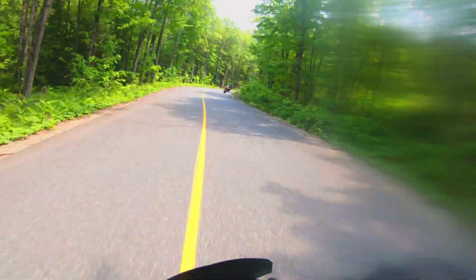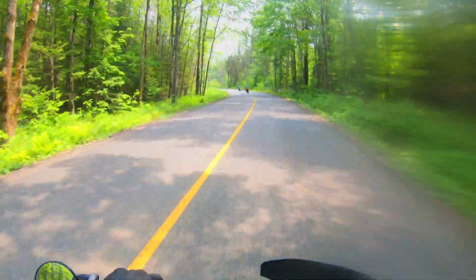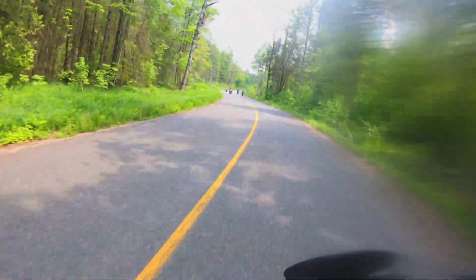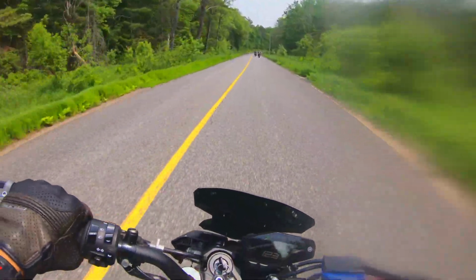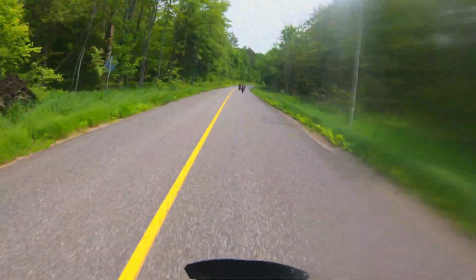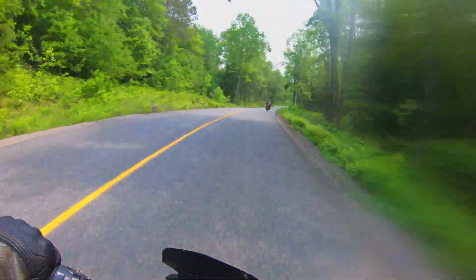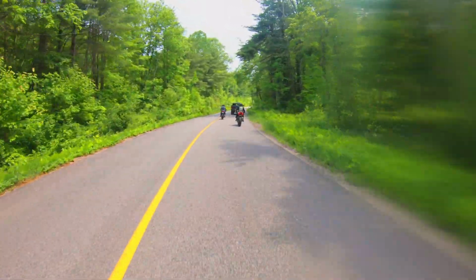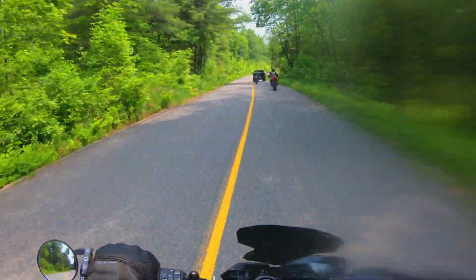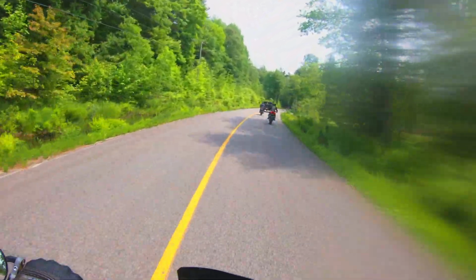I'm really surprised how versatile this bike is in the turns, like completely. I mean, I was expecting some good performance, but this is a lot better than I thought. Well, if you made it this far, that's my first impressions of riding this bike coming off the Street Fighter.